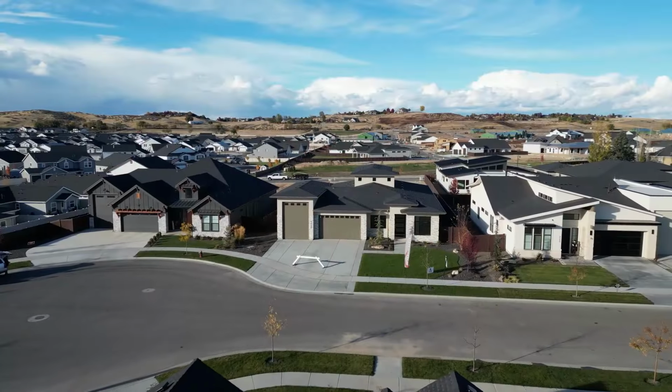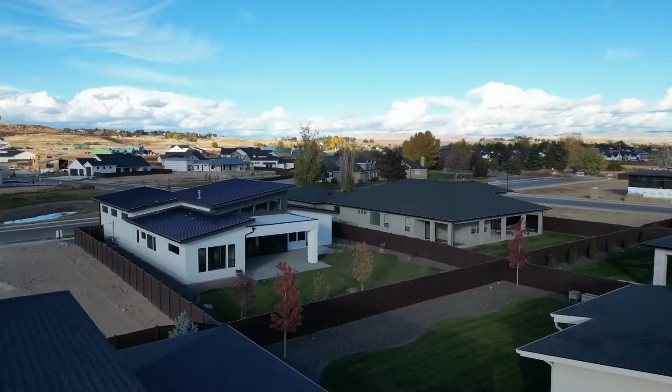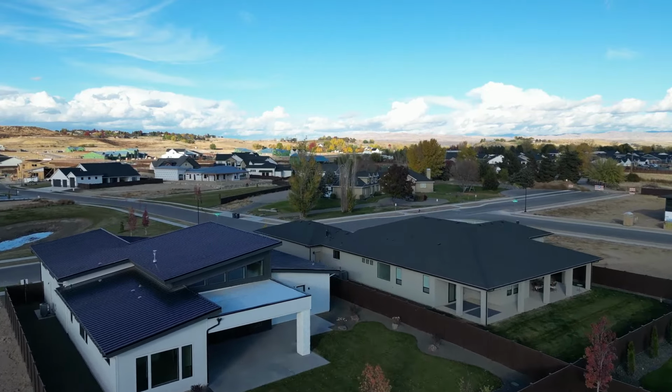We just got done touring your dream home. Guys, we work with so many clients who want to relocate to this part of the Treasure Valley, Idaho, and we know exactly what is on everyone's list. This is that times 10.